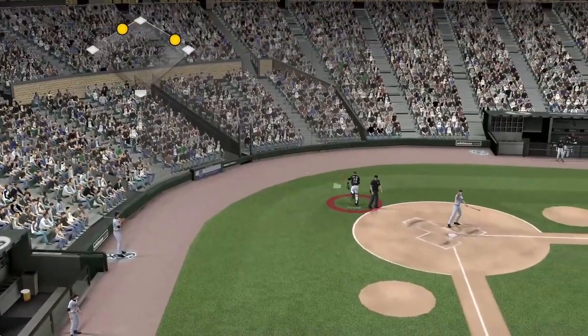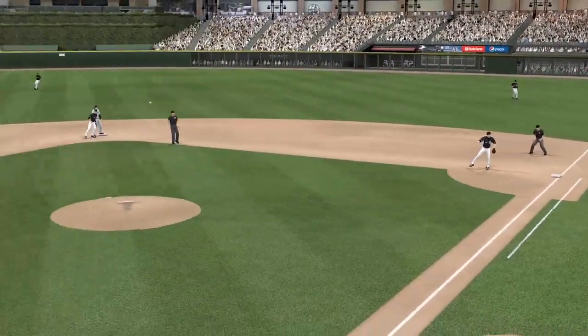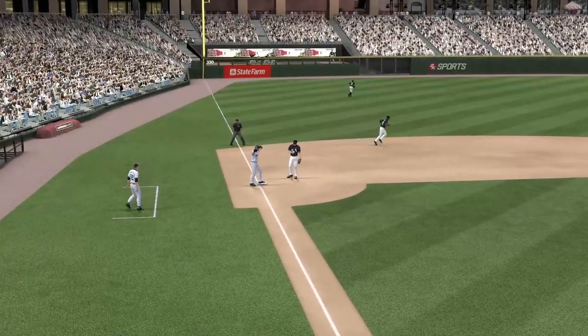Uh-oh, that one makes it all the way back. Runners will be able to get a freebie. And they'll just have to sit on this one, so everybody's safe.